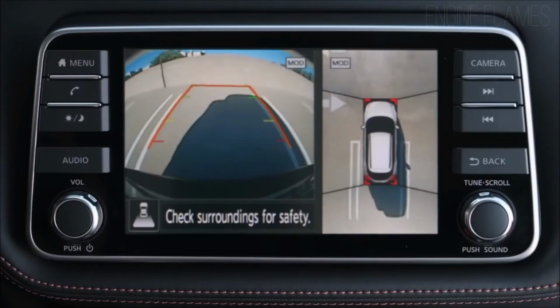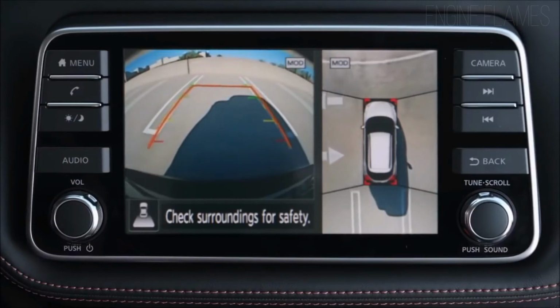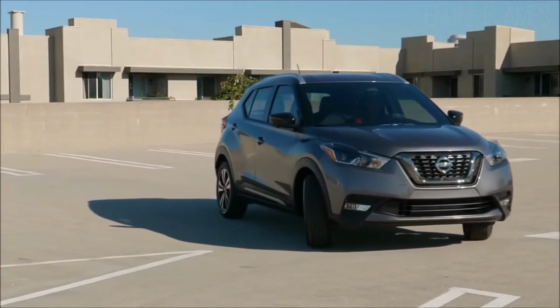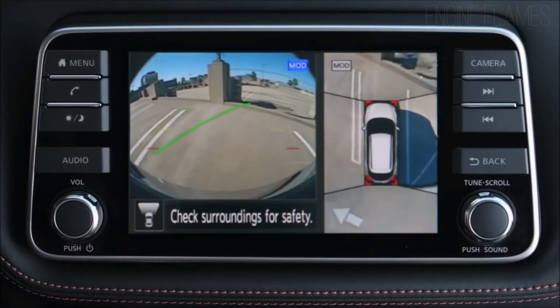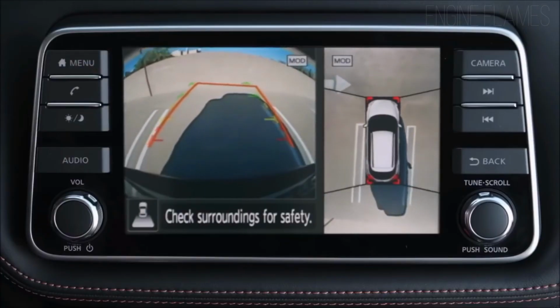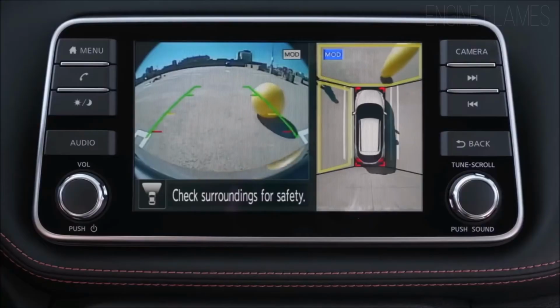Kicks' most useful feature just might be the intelligent around view monitor. This isn't a traditional camera system. Once engaged, it provides 2 views at all times, so you're super aware of your surroundings. You get a bumper view and overhead view when pulling into tight spaces. When backing into a spot, a rear view joins the overhead view. Kicks can also give you an on-screen heads-up when it detects moving objects near your vehicle.